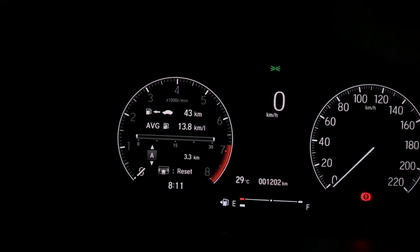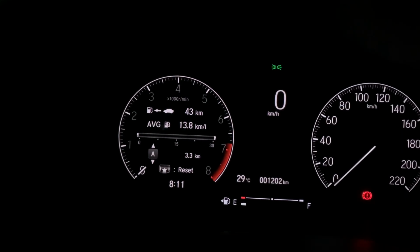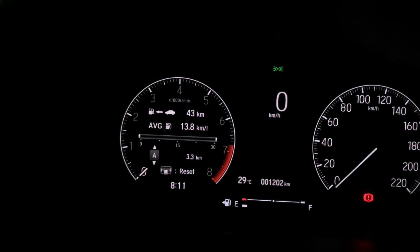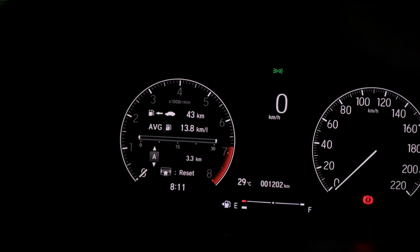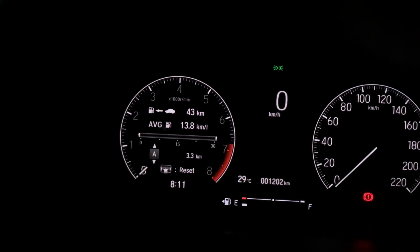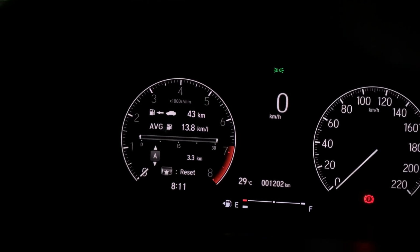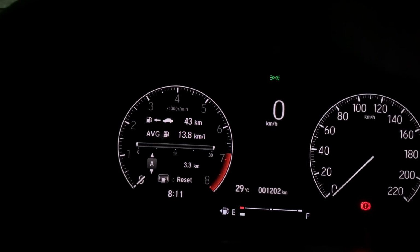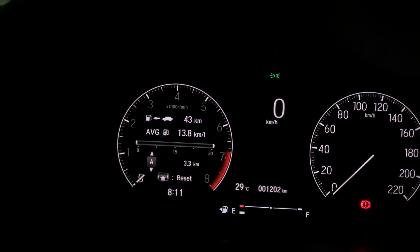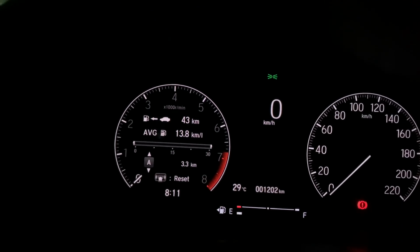But that depends on the kind of traffic you get. Both of these vehicles are giving similar mileage, and what I am getting for my driving style is 13 kmpl with both. I'm getting 12.5 to 13 in the Verna as well, and 13 to 13.5 in the Honda City. So on an average, I'm getting 13 kmpl from both the vehicles, as per my driving style.